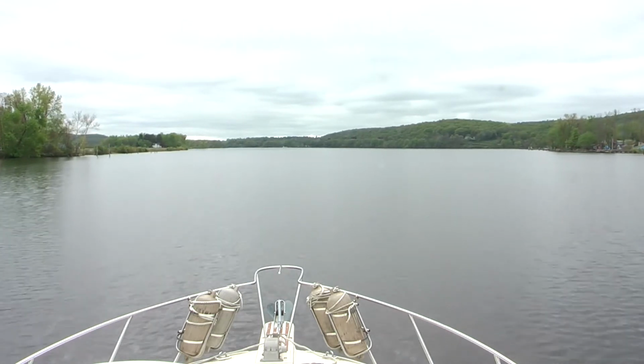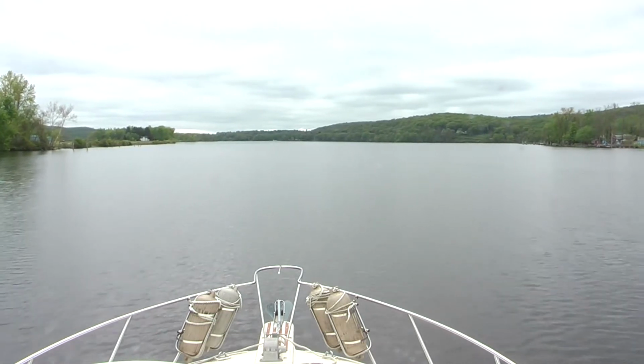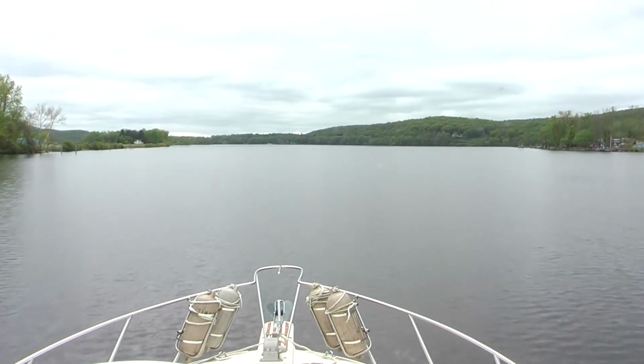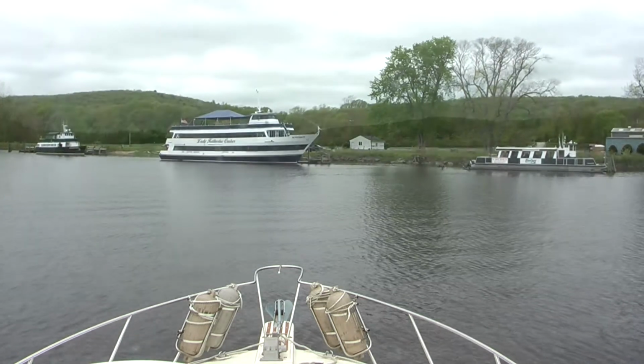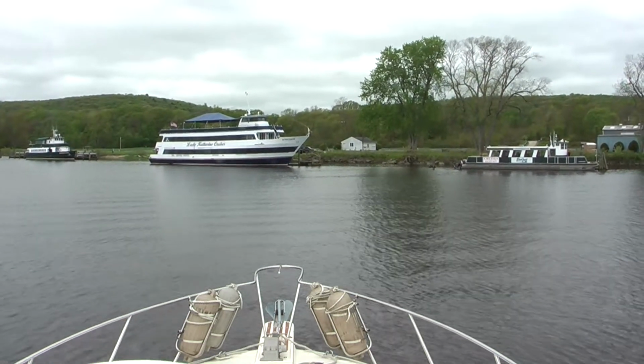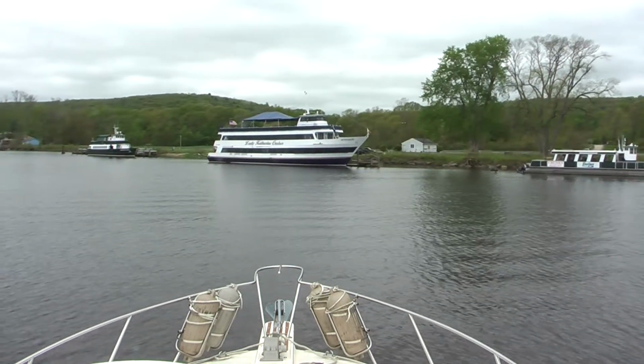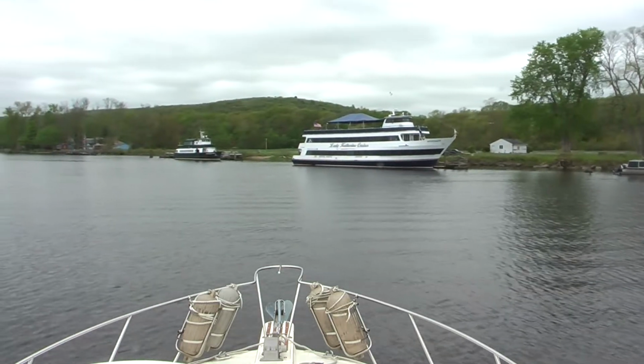But at this point, nature calls, so we just kick the engines into neutral and head below. Let the boat drift. And it's drifted surprisingly little in the brief time we were in the head. But can't waste any time here. Got to head downriver.